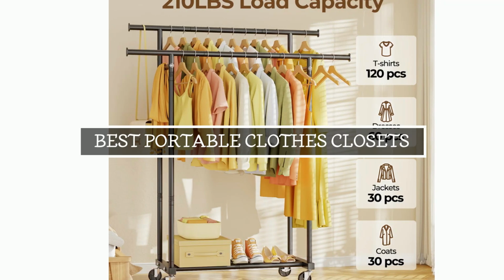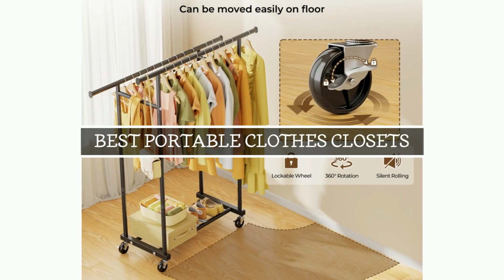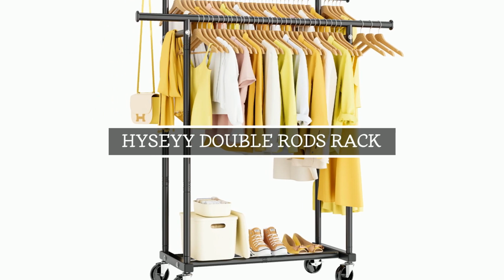How much should you actually spend on a portable clothes closet? Because people are happy buying the cheap ones, but returning the expensive ones. It's a bit interesting. Product number 1, Hi-C Double Rods Rack.